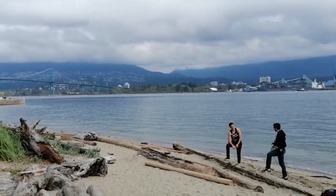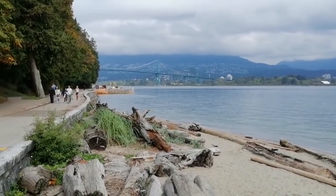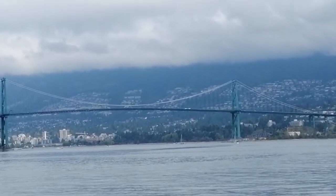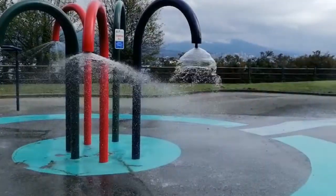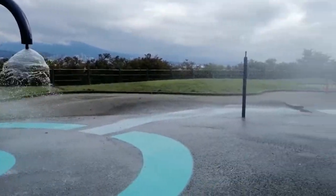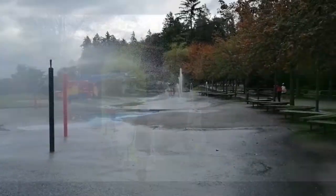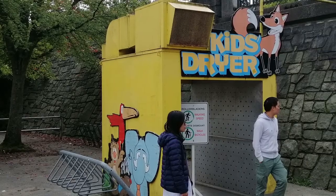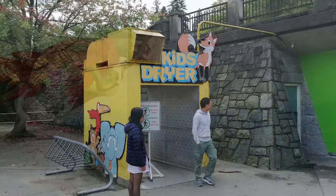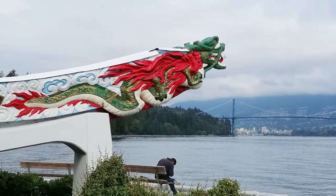From there we take the trolley bus to Stanley Park. First, we have a view to the north of Vancouver with the Lions Gate Bridge. Along the way there are several sites. We pass a water playground for children, with a drying device. A sculpture with a Chinese dragon crosses our path.